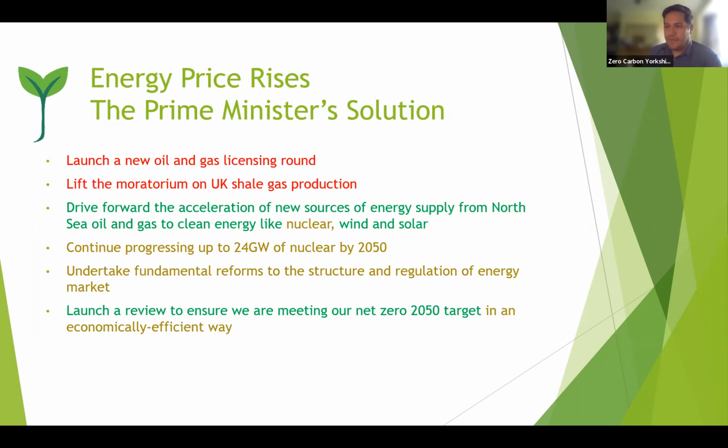And then there's a fundamental reform to the structure and regulation of energy market. Well, that could be fantastic, or it could be horrific, and we don't know yet. So we'll have to see what they come up with.